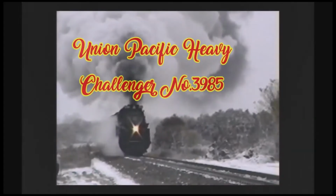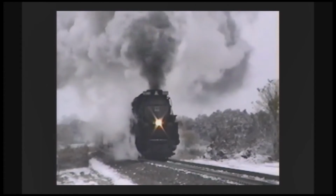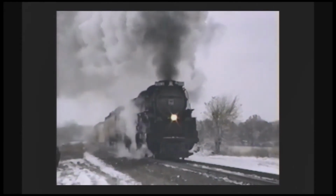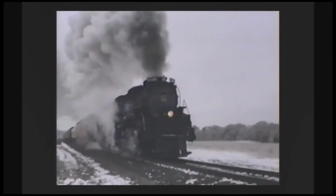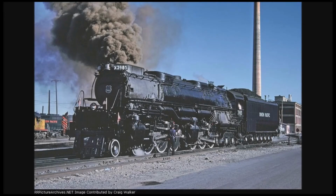Union Pacific Heavy Challenger number 3985. You would have seen this one coming if you've paid attention to the news. The largest mixed traffic steam locomotive in the world, nicknamed Big Boy's Little Brother. This 3985 was one of 65 UP Heavy Challengers built by Alco from 1942 to 1944. 3985 was a part of the 1943 batch, which contained 25 of 65 Union Pacific Heavy Challengers.